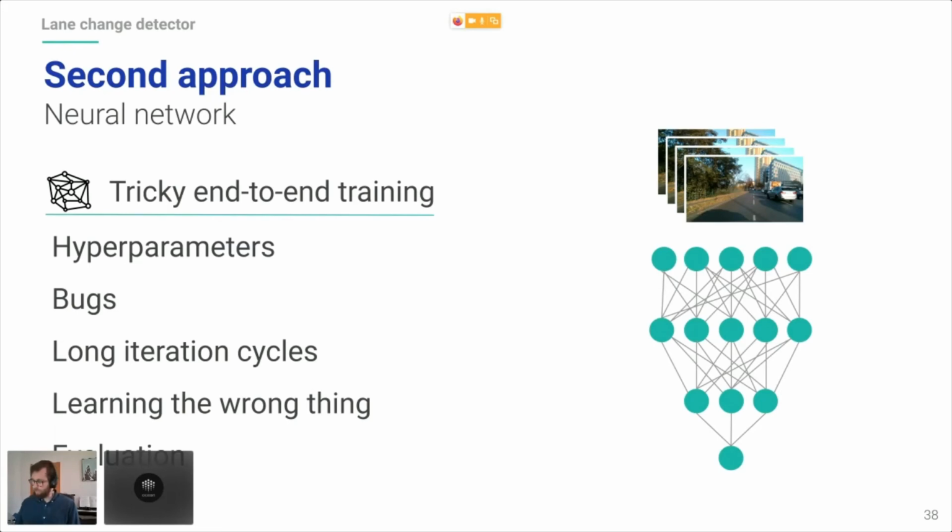They might learn the wrong thing. It's the classic example of, if all lane changes happen around, I don't know, it's a simplified example, but like the Brandenburg Gate, then it might just learn that if it sees a Brandenburg Gate, there's a lane change. And they can be quite tricky to evaluate.